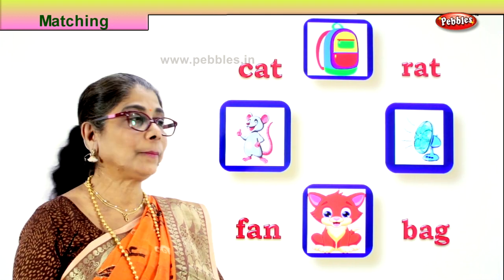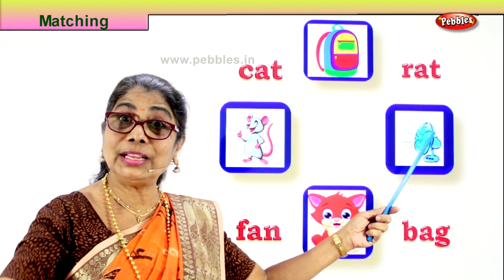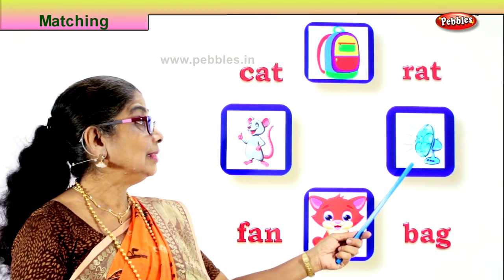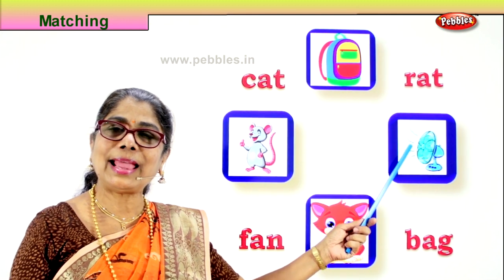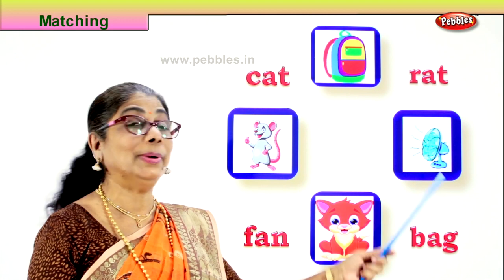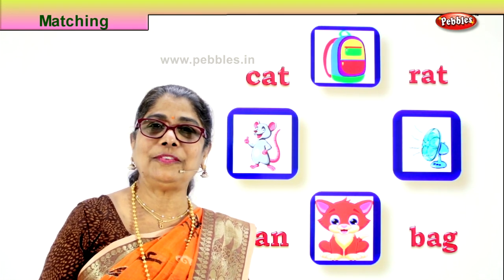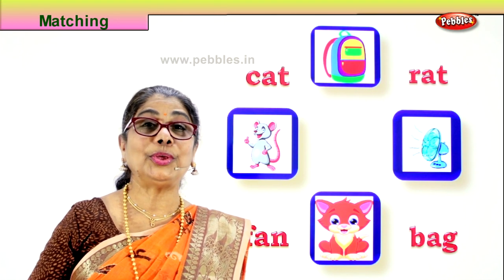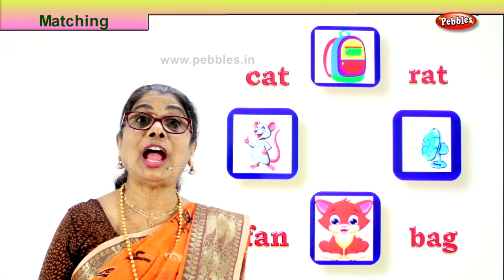Good. What is this picture? Good. It's a fan. What kind of fan? Is it a hanging fan? No. You can keep it on the table. It's a table fan. Good. What does the fan give you? You put on the fan, you get some breeze and you feel cool on a hot day.